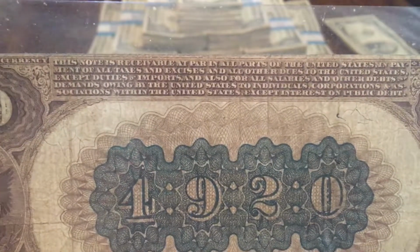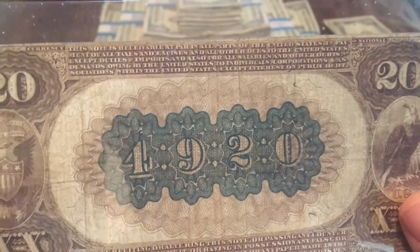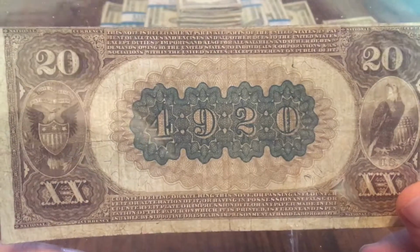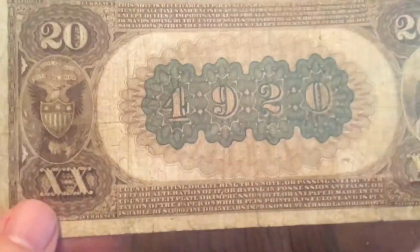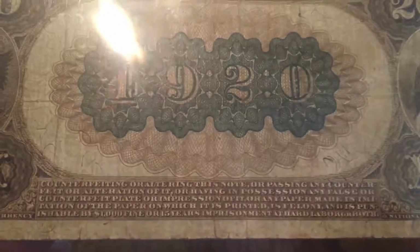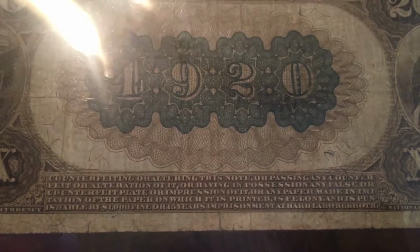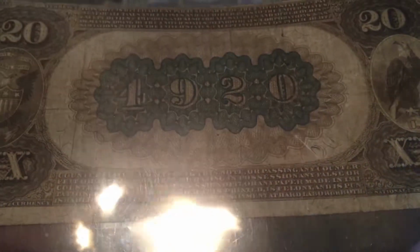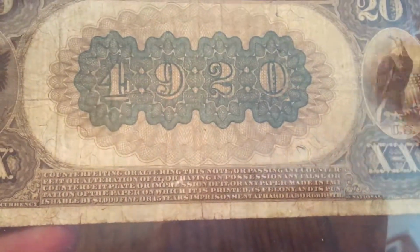Interesting stuff in here. This note is receivable at par in all parts of the United States. I wanted to point that very first line out because, like I said, these notes were available throughout the country from different national banks. So back then, you could be seeing notes from multiple different states traveling the country, and all of them, of course, were redeemable anywhere. There's an interesting line about counterfeiting on the bottom. Counterfeiting or altering this note or passing any counterfeit or alteration of it, or having possession of any false or counterfeiting plate or impression of it, any paper made in, I can't read all this right here. Should have brought my reading glasses to get through all that, but I'll put it up there so you guys can take a look.